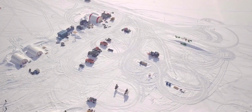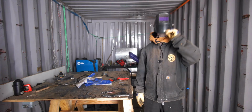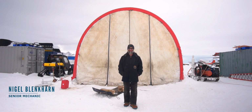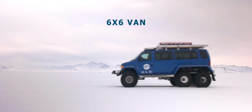Now this part of camp is known as Mechland. The staff who work here, they can fix things, they can build things, they have lots of wrenches, and the biggest tents in camp are here too. We call it the cathedral, just because it is the biggest tent. Various vehicles are used by the staff around camp. These are some of them.